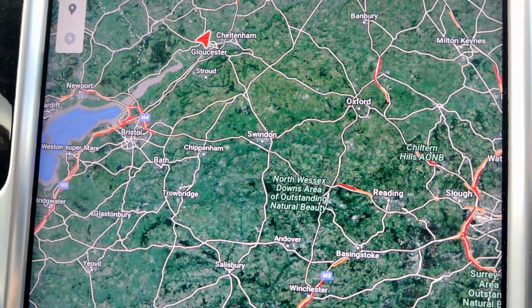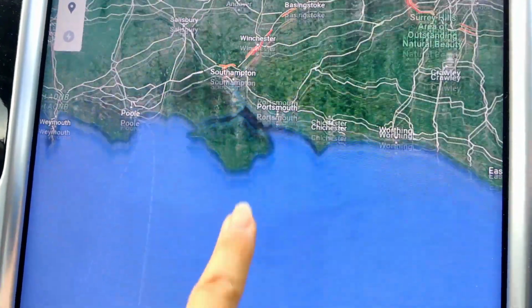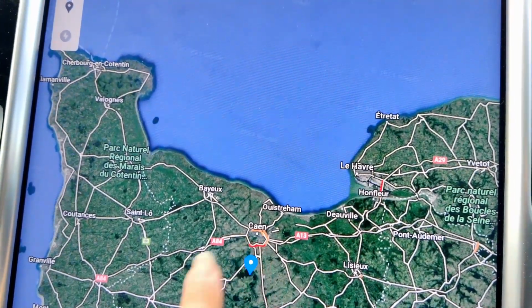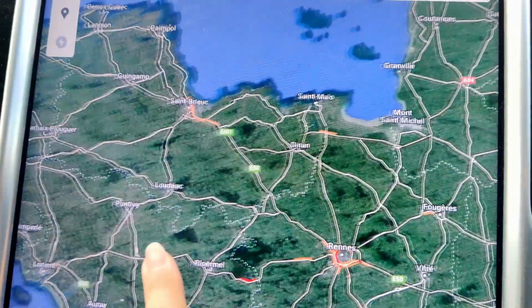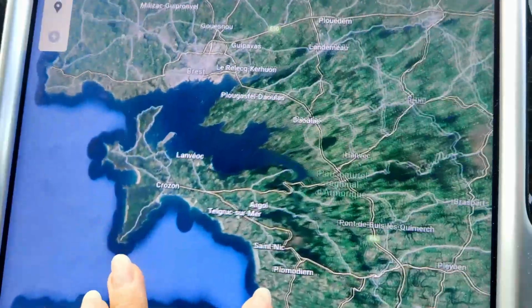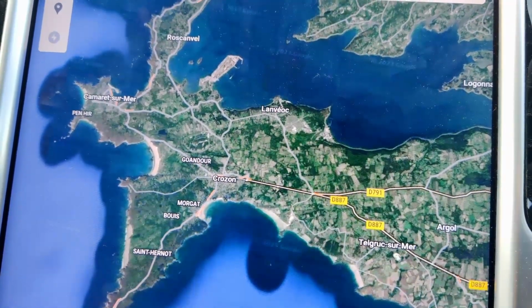So here's our road trip plan. We're going from home down to Portsmouth, across on the ferry from Portsmouth to Caen, and then from Caen we're driving across west, taking in a couple of superchargers on the way, and our final destination is here, pretty much as far west as you can go, on the Crozon Peninsula. And that's where we'll be spending our week.